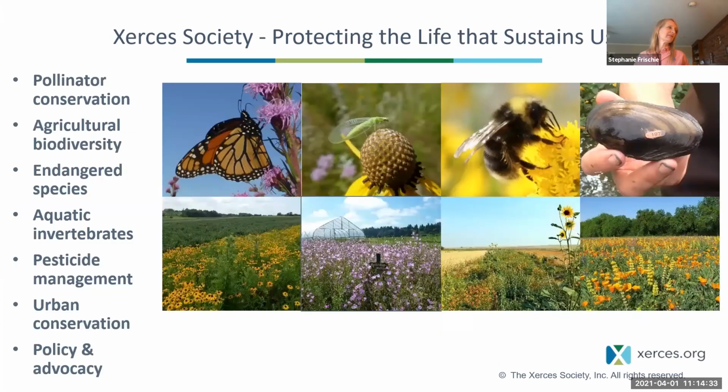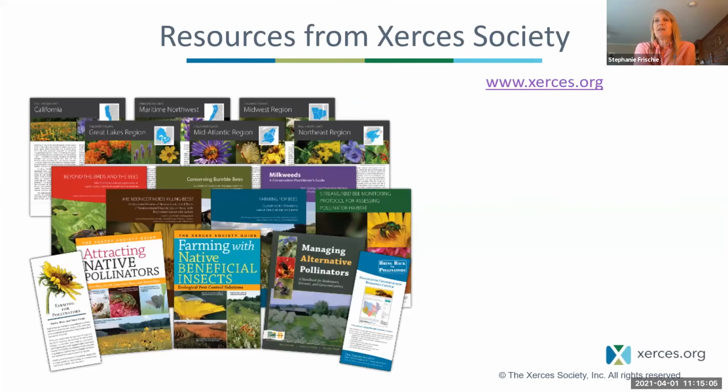We work in several areas: pollinator conservation, a lot of that is habitat work, agricultural biodiversity, working with endangered species and aquatic invertebrates, also programs and a team that focuses on reducing pesticide use and managing pesticide use. And we also work in urban conservation and in policy and advocacy. Xerces has an amazing array of publications on plants, pollinators, other insects, and restoration, habitat work. And again, those are available on our website.